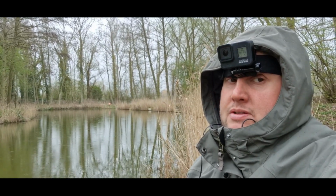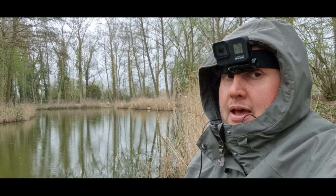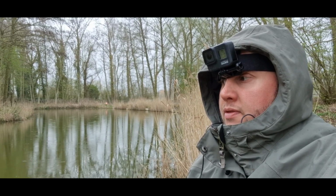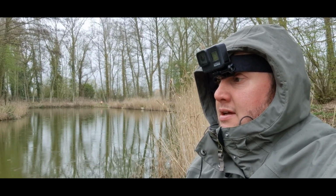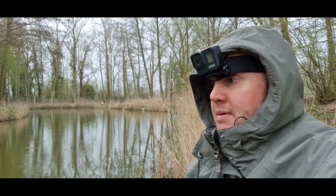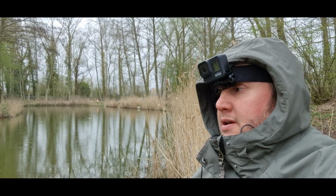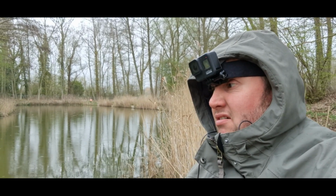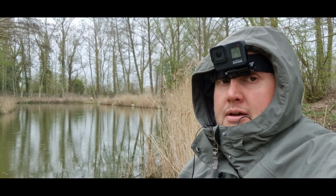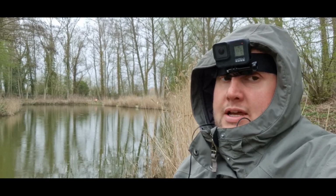Barbless hooks only. I'm only using a small light setup, just fishing the Centrepin, the 13-foot match rod, and a homemade waggler. Just a really nice way to spend an unexpected day off, really. Despite the weather, I've got my waterproof jacket and trousers on, no brolly or bivvy with me, just because I've come by bike, and yeah, quite happy to sit here, and it's not really heavy rain, so I think it'll be fine. I'll keep feeding away because I'm hoping the float's going to go under in a second.